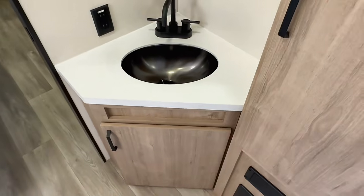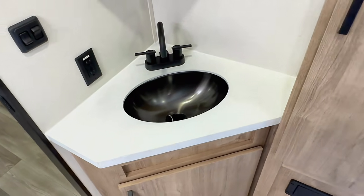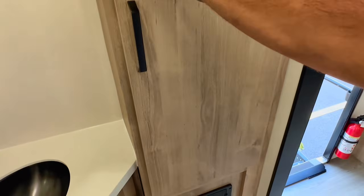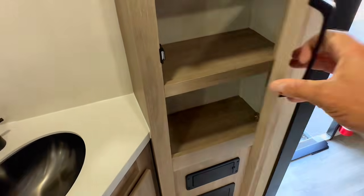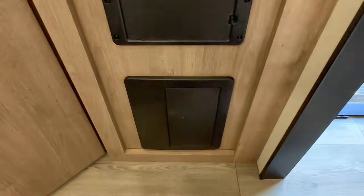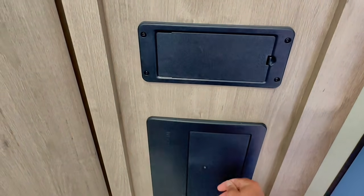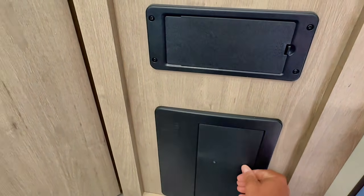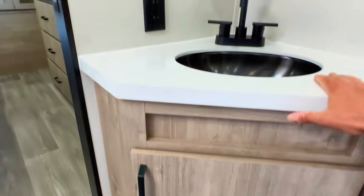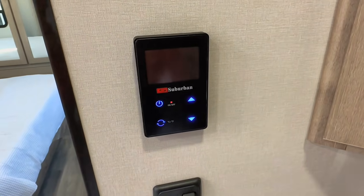All right. I would love to see some more counter space in here, but it gets the job done, right? You've got good storage here. This is similar to the storage we have in our unit. Ours is all the way to the floor. Here you've got your fuse panels and stuff like that. There you go. Good easy access to that. You can see your breakers down there, and then you've got some more storage down in here. So very good. You've got a Suburban water heater. I think I mentioned that. It's a tankless water heater. Good to go there.